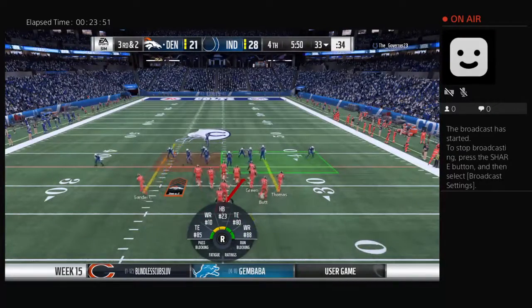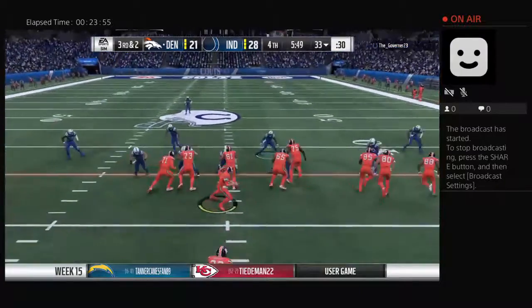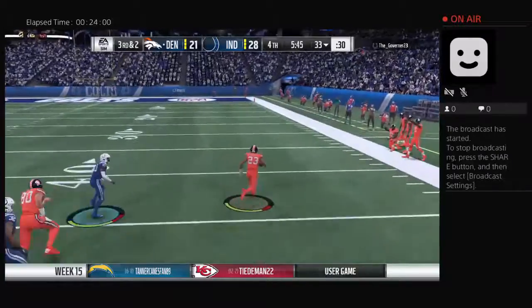The Broncos on 3rd down, just 1 for 5 to this point. This time they face a 3rd and 2. 3rd and short, it's Booker. Oh, he's got a little daylight.